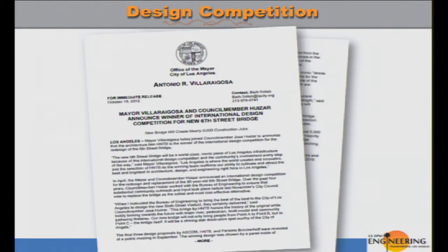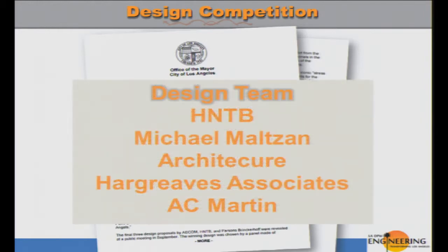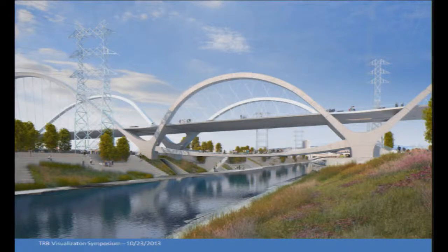And so the city then announced who the winners were, and again, it was a team of HNTB along with Michael Maltzan Architecture, Hargreaves Associates, and AC Martin. This is what the final renderings of the bridge ended up looking like. What we decided to do is that rather than having the pier in the middle of the river, why not span the river?